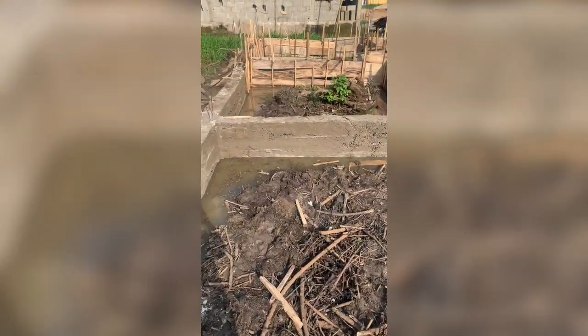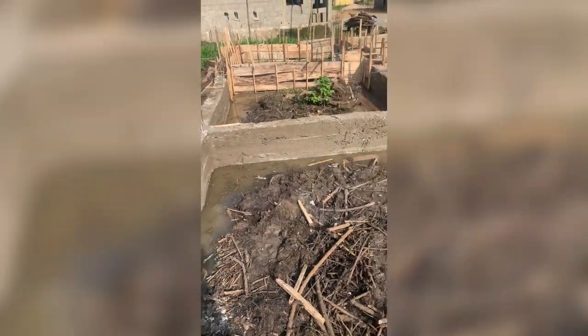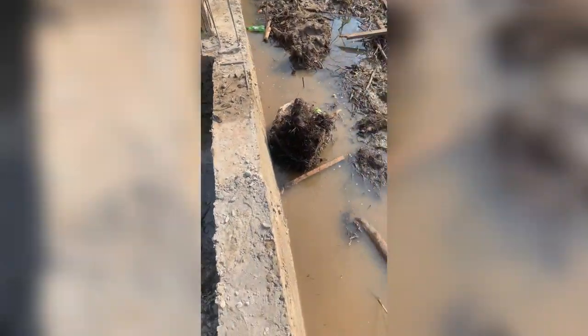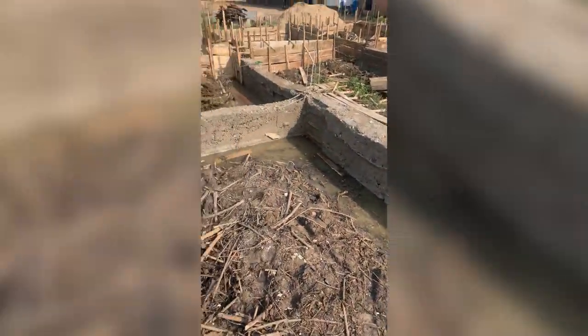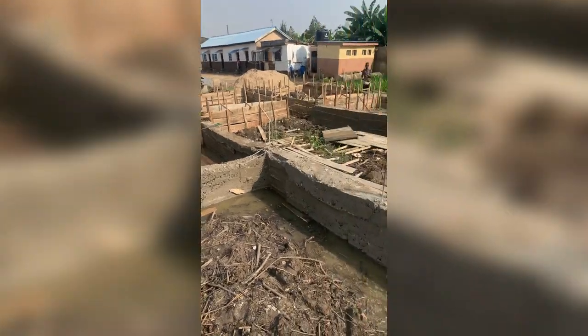So this was them still doing the stuff. I was just recording myself. So I mean, that's my shadow over there, you know. I was really, really happy. At least the money that my sister spends, whenever she comes back to Nigeria, when she sees it, she will be happy, you know. So this is how it was going.